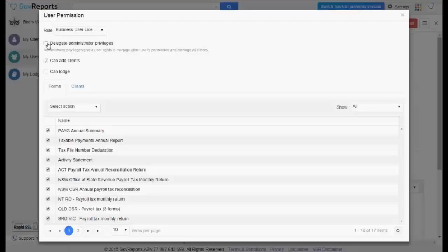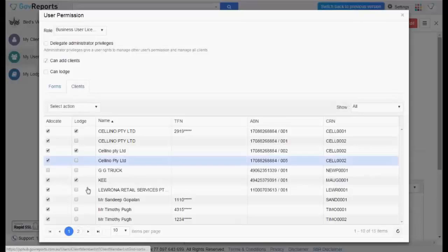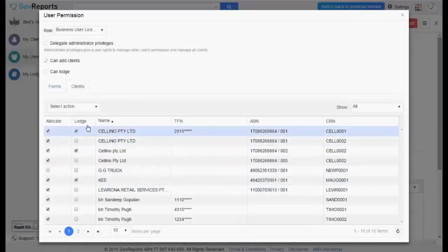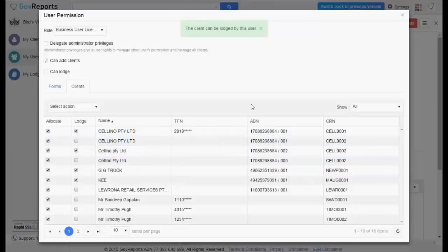Whether you want to give this person the administrator privilege, which means that they can do whatever you do, access to all the clients, access to all the forms, and be able to lodge. Or you want to customize it and give limited access. So this person can add new clients, can lodge for that new client, and you can restrict which forms you want them to get access to, and if you want to pass to them any clients to work on, and or give them the lodgement capabilities. So you can customize these functionalities and service features for them.